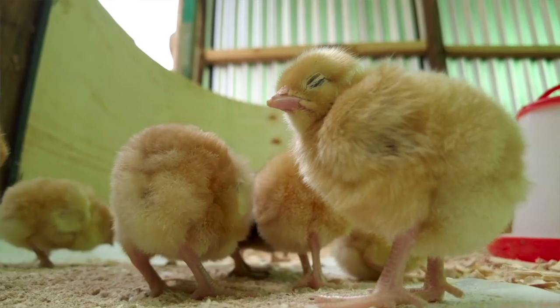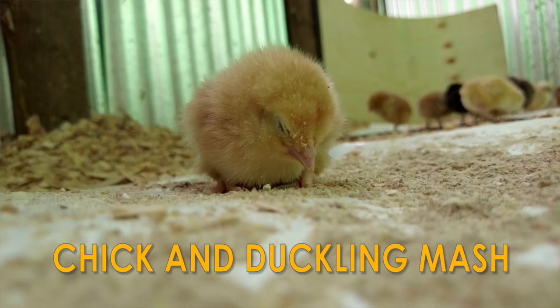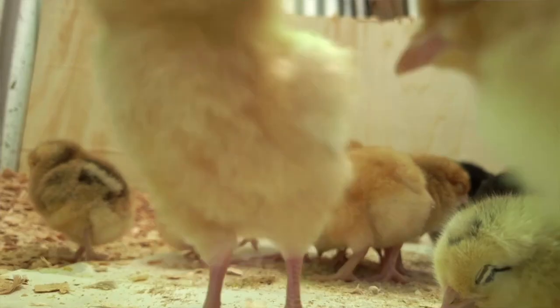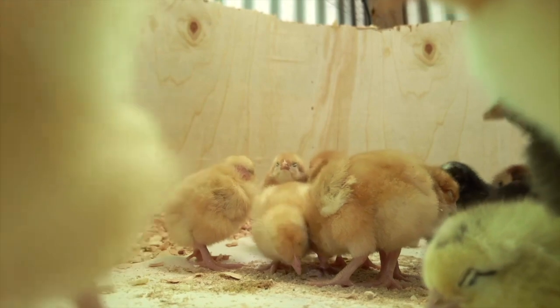How am I going to feed them? The first phase is the chick phase. We are feeding them with chick and duckling mash for the first 8 weeks, and we are feeding them day and night.